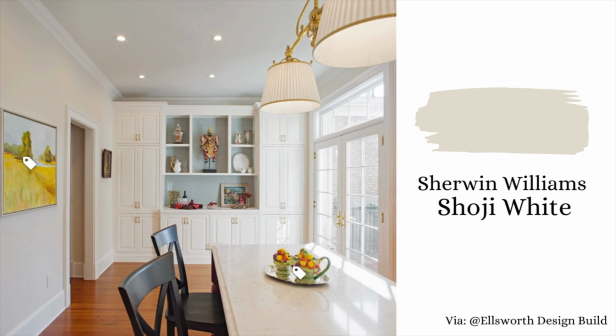The first beige that I have for you is Sherwin-Williams Shoji White. This is a beige/cream with a slight green undertone. This is a very, very pale color and has an LRV of 74. Now this is one of those colors where it's not gonna work with every single white cabinet color. If your cabinets are extremely creamy white, you do need to make sure that they work well before committing to a color this light.